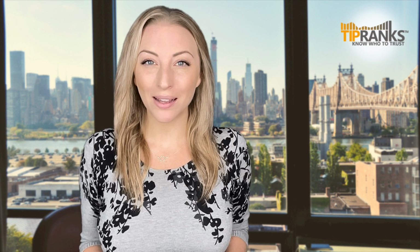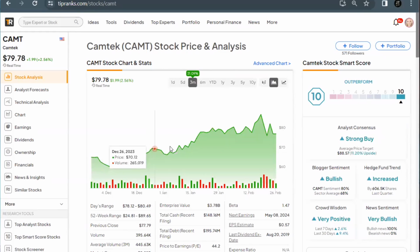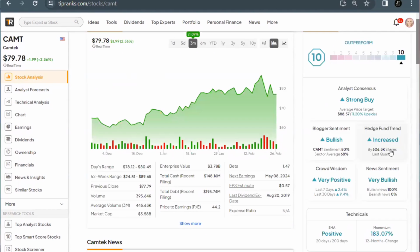First up is a company called Camtek. Their stock trades under the ticker CAMT, currently priced just shy of $80 per share. They've seen some huge growth this past year, growing 198% and climbing 21% in the last 3 months. They score a 10 out of 10 on the TipRanks Smart Score with increased hedge fund activity, very positive crowd wisdom, and very bullish news sentiment.